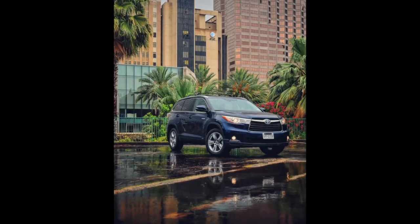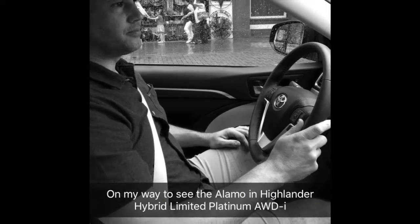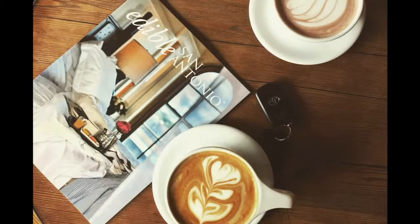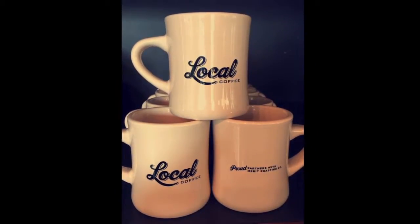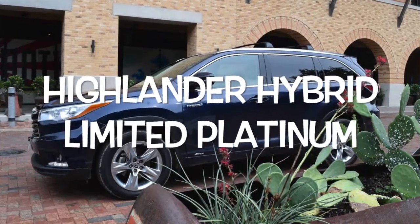So we finally got back over to the hotel, and we switched the Camry out for a Highlander, and we were able to take that out. Stopped for a latte over at a local coffee shop in San Antonio. I think they've got 2 or 3 locations. Was really impressed with that overall. Here's another shot of the Highlander Hybrid Limited Platinum all-wheel drive.